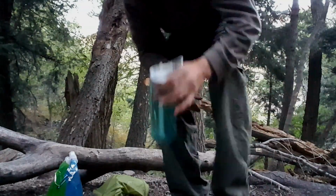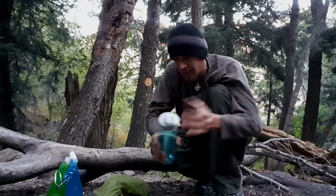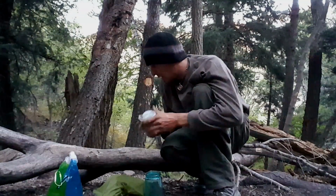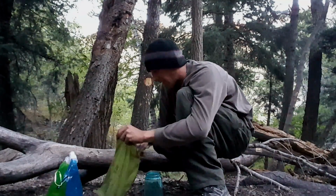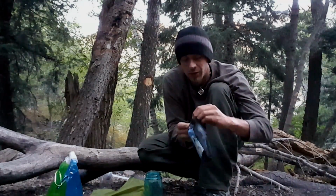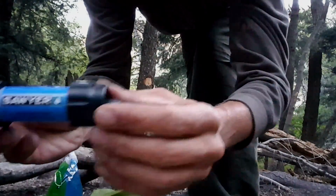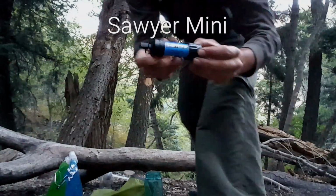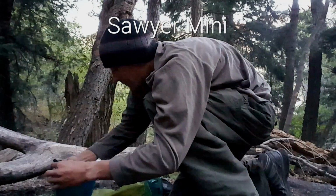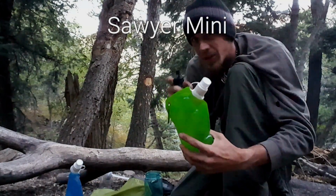Alright guys, we're back at camp. So I have your normal Camelback Eddy container. I'm gonna open it up. Get a nice sturdy spot to set that. And I'm gonna take out my kit. It's the fire and water kit. I'm gonna pull out the Sawyer Mini. Sawyer! And it's very simple to produce your own drinking water.